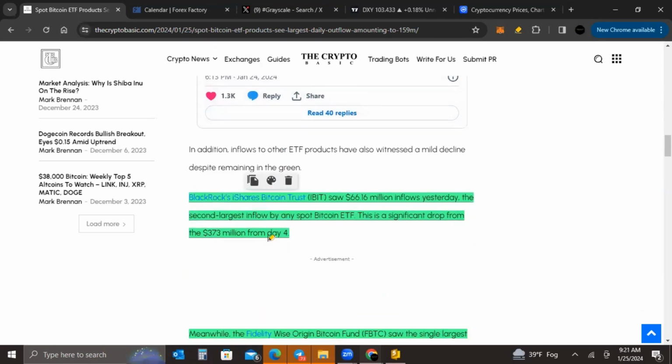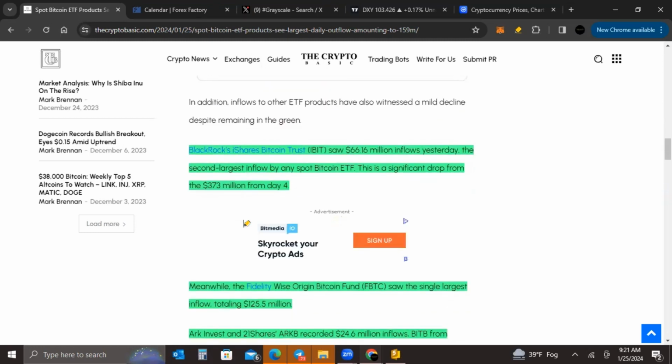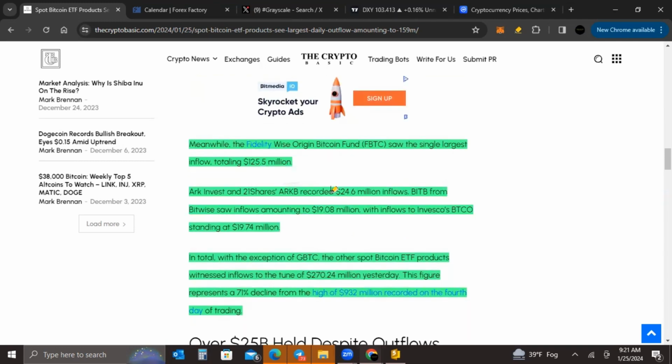Source: Bloomberg Terminal. BlackRock's iShares Bitcoin Trust saw 66 million in inflows yesterday, the second largest inflow of any spot Bitcoin ETF. This is a significant drop, a 373 million drop from day 4. Meanwhile, Fidelity Wise Origin Bitcoin Fund FBTC saw the single largest inflow, totaling 125 million. ARK Invest's 21Shares ARKB recorded 24.5 million in inflows. BITB from Bitwise saw inflows amounting to 19 million, with inflows to Invesco BTCO standing at around the same, around 20 million.